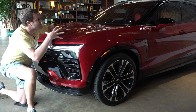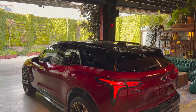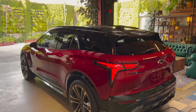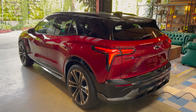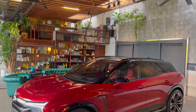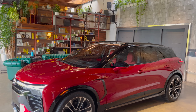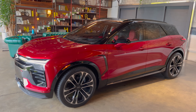On the outside, you can see that this has some styling cues that are shared with the current Chevy Blazer, and this is a crossover, similar size to the current Chevy Blazer, so it also shares that, but this is a completely different, totally new vehicle that really doesn't actually share any components with the new Blazer except for its name. Now that's true right down to the platform that this car rides on.